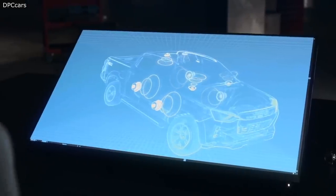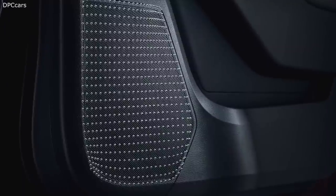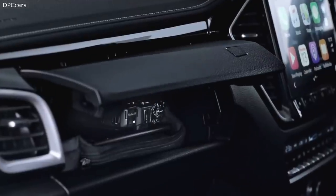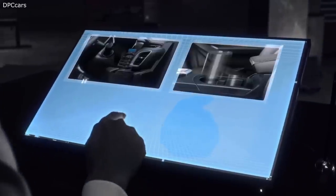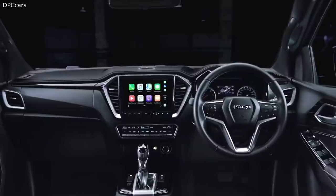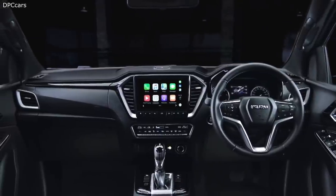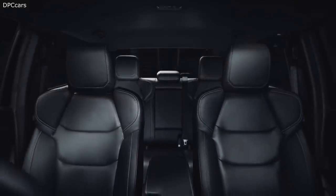And then there's what you can't see. 8 interior speakers put you in the front row of the concert on every journey. While storage options abound, including a spacious glove box and space for a 1.5-litre bottle in every door. With carefully considered design and flawlessly integrated technology, the all-new D-MAX sets new benchmarks for Isuzu.